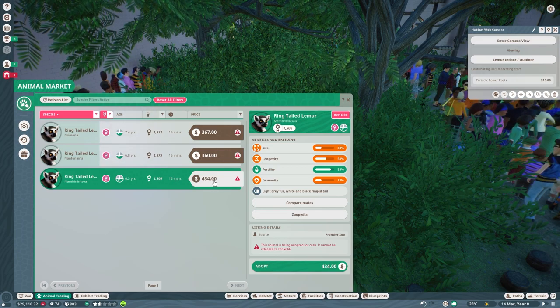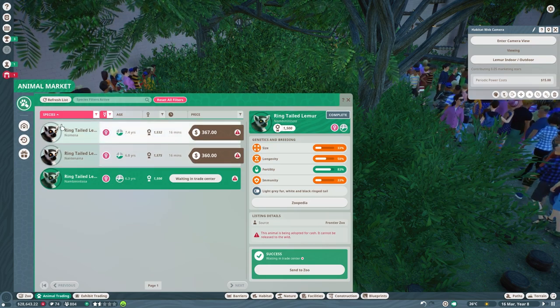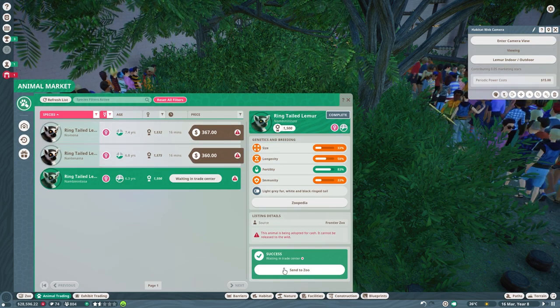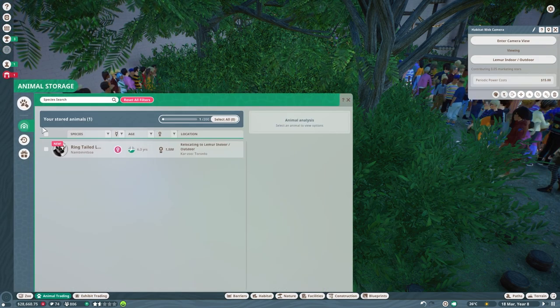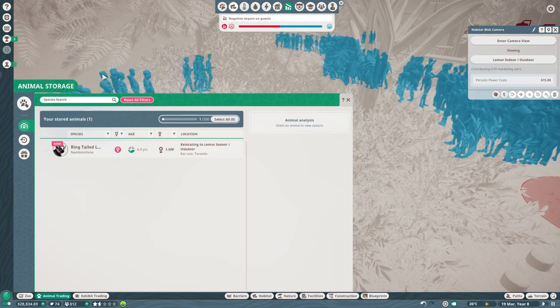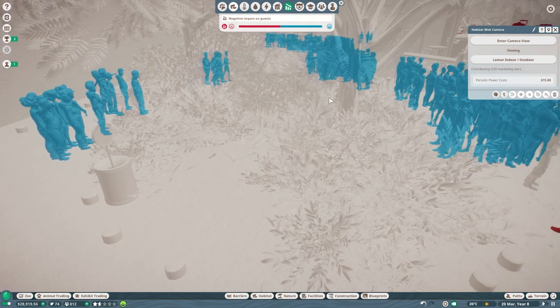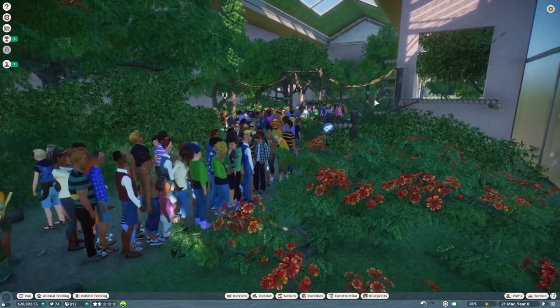Fertility 83. Yeah, let's get this. Let's adopt you, and then let's immediately send you to the zoo. There we go. Just because we want baby animals. High amounts of litter. Yeah, we're dealing with that. But overall, I very much like how this worked.